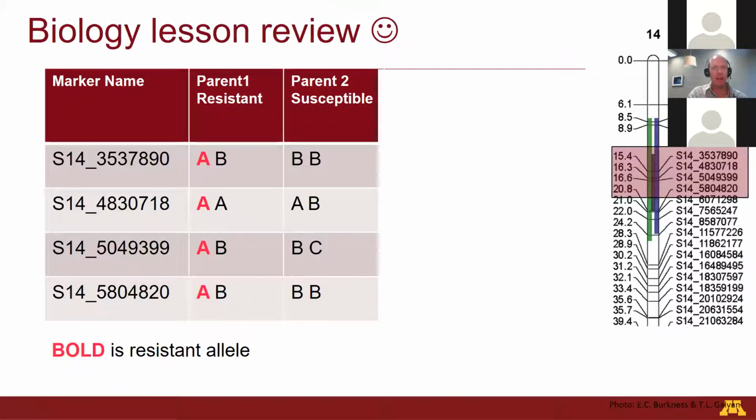So we're going to do a quick biology review. In our case, with a DNA test, we don't necessarily want to sequence the whole genome to learn about one little itty bitty gene. We want to use these markers as proxies. And we've learned that one marker for every trait isn't quite enough. We don't have high enough resolution. So we've decided to use about four markers in this example to try to associate the resistance from the one parent and trace it through the breeding program.